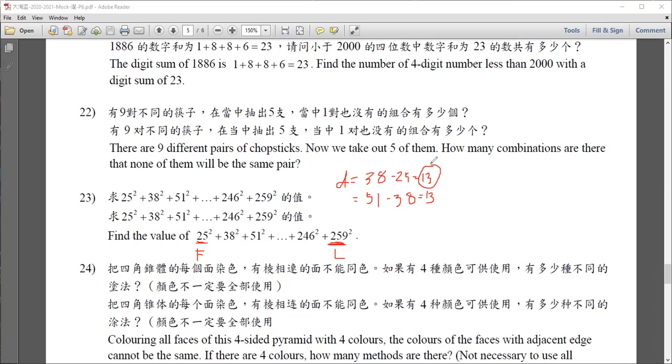Okay, so we need to identify how many numbers are in this sequence: 25, 38, 51, up to 259. How many are there? So in this case, what we're going to do is to use the formula: the last term minus the first term plus the common difference, divided by the common difference. So the last term here is 259. The first term is 25 plus the common difference, which is 13, divided by 13.